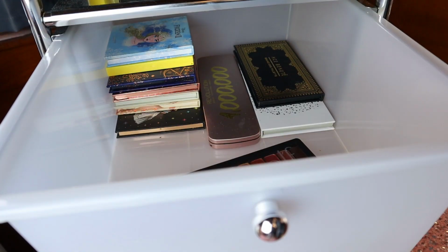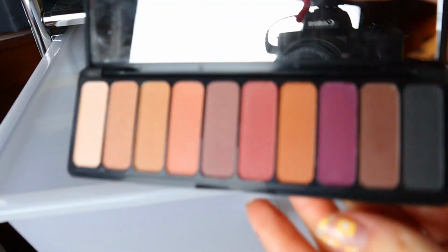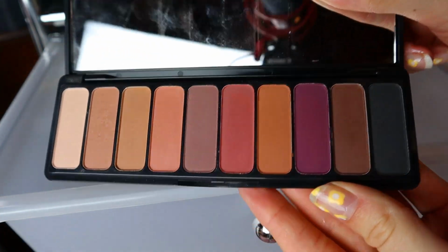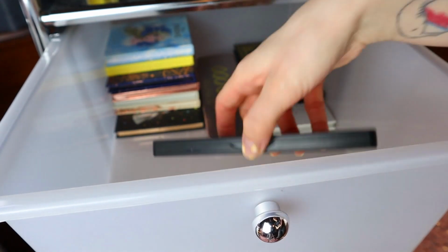Then I have some of the older ELF eyeshadows. We have the Mad for Matte, which is, you know, a cult classic. This is something you pretty much need to have. I used to love wearing this all the time for really simple eye looks, but I either don't do eyeshadow or I do something big most days.